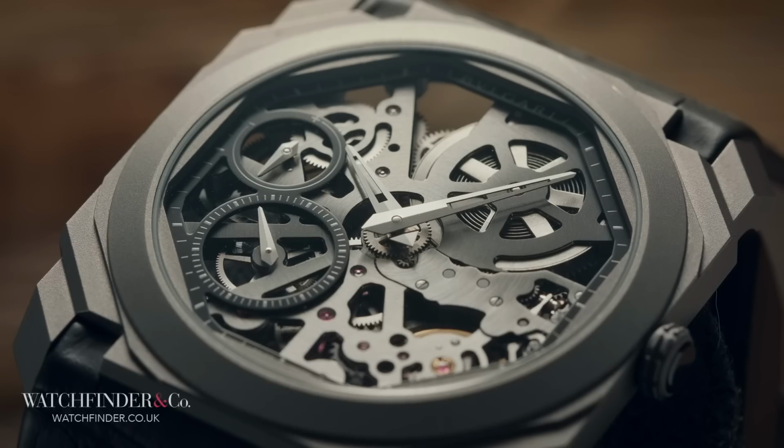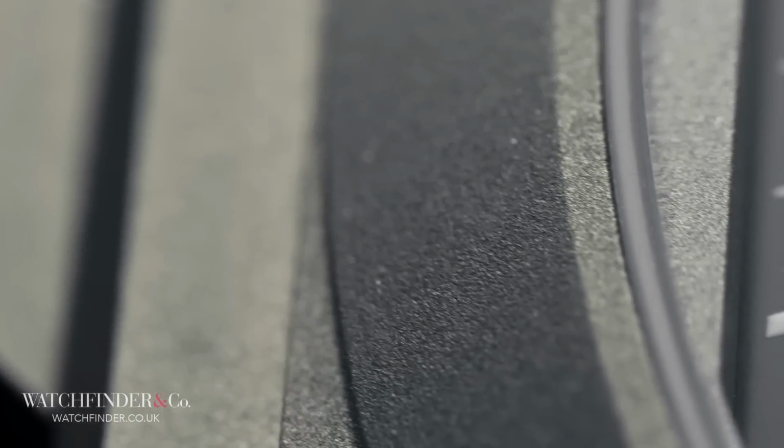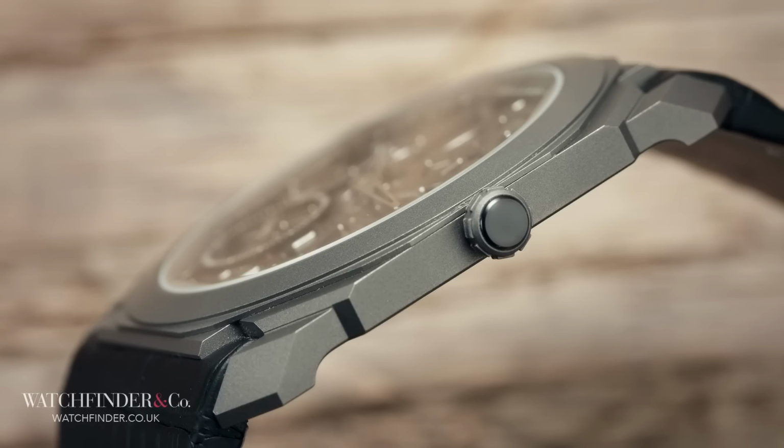But that's not the only visual shock, because what might first appear to be an aggressively thick watch is anything but. Despite a sapphire crystal front and rear, despite a 65-hour power reserve, despite the case having more steps than Machu Picchu, it's just 5.37mm thick. Or should I say, thin.